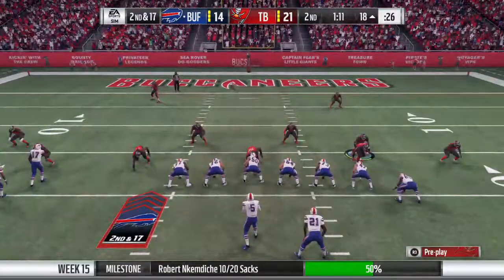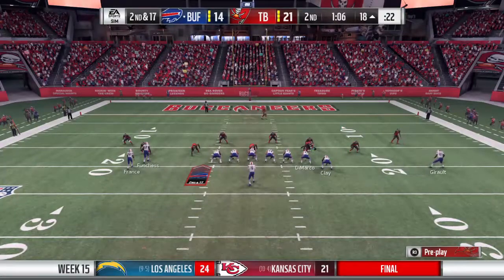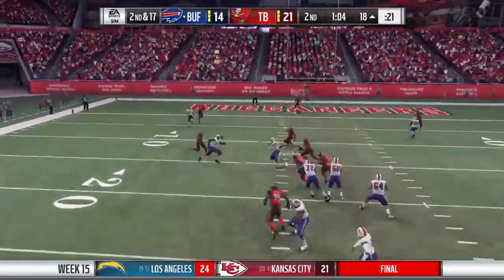Let's go! Brand 38! Brand 38! On second down, Taylor.